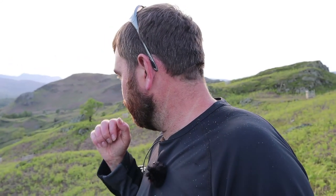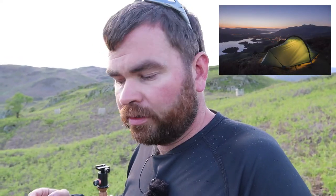So what I think I'm going to do is get a few more shots and then fly the drone about, and then head back to the tent and see what the light does over there. Previously when I've wild camped, I've taken an image of the tent where you get some really nice ambient light coming from the tent itself, and hopefully we'll get some colours in the sky.